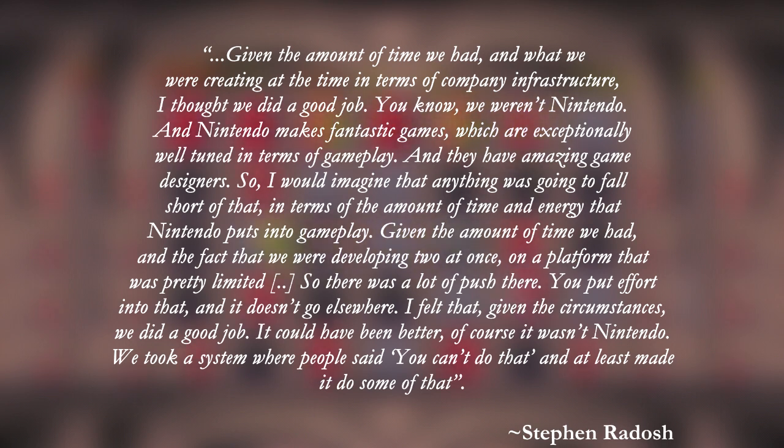And they have amazing game designers, so I would imagine that anything was going to fall short of that in terms of, you know, the amount of time and energy that Nintendo puts into gameplay. Given the amount of time we had, and the fact that we were developing two at once on a platform that was pretty limited, so there was a lot of push there.